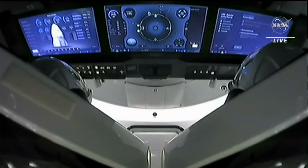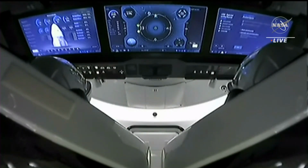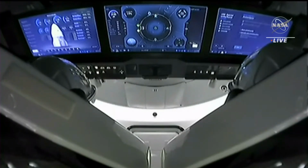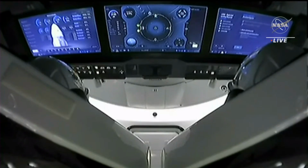And once the side hatch is open, the flight surgeon will be the first person to poke their head in and just do a quick thumbs up scan of all 4 crew members to make sure everything is good. But what we're doing right now on the outside of the capsule, we're doing additional safety checks. We saw momentarily some of the recovery team, they had face masks on. This is personal protective equipment, or PPE. It's basically a respirator to allow them to breathe clean air.